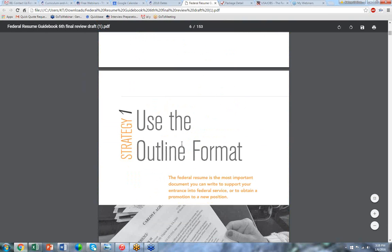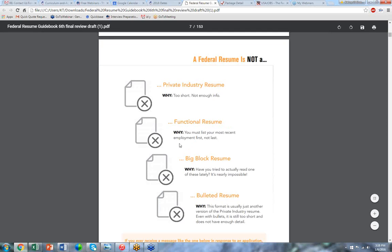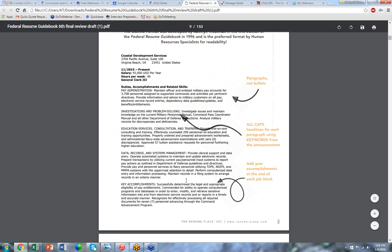And these are four resumes that a federal resume is not. It's not a private sector resume. It's too short. It's not a functional resume because it's terrible. It's not a big block resume because that's also terrible. And bulleted is too short. So here we go. That's the ultimate federal resume right there. I call it the outline format.